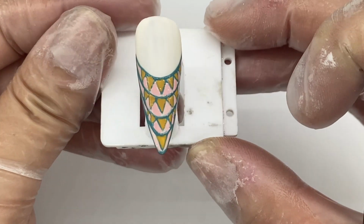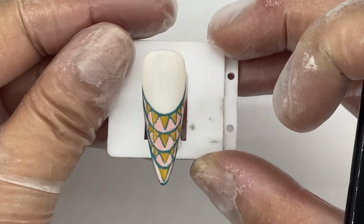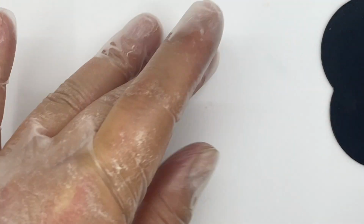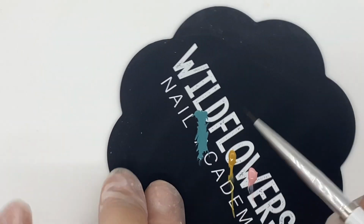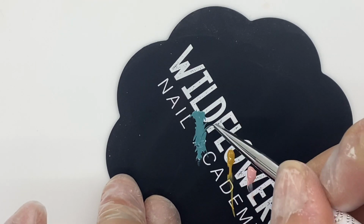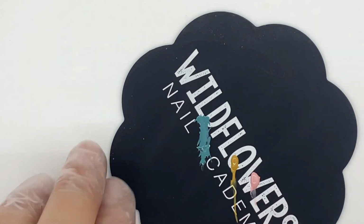All right, I'm going to pop this in a light for this 30-second cure, and then we're going to go back and just fix it up a little bit before we're done. I'm going to switch back to the magenta and go back. We still have patina, the teal color sitting right here. So I'm just going to reload my brush with whatever little leftovers we have. If you need to put a little bit more on your palette, totally okay.